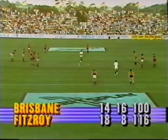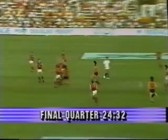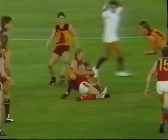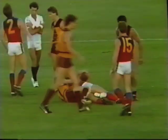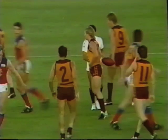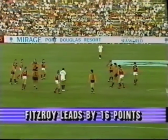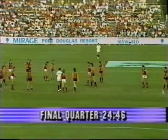The Bears fans yelling encouragement. Can their team lift? Scott gets a tap. Tackle. Umpire saying that Waterson gave no chance to Truella from getting the ball clear. 16 points to margin in favour of Fitzroy. We're approaching time on.